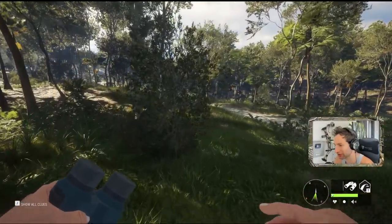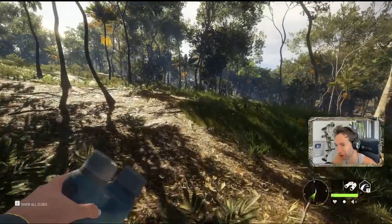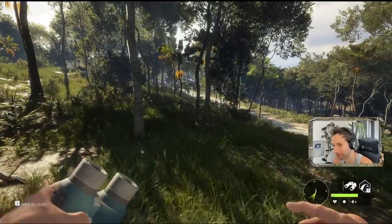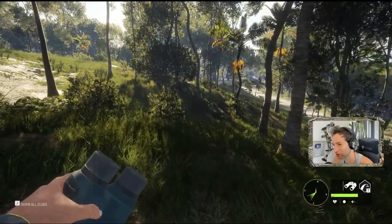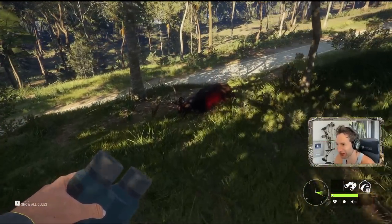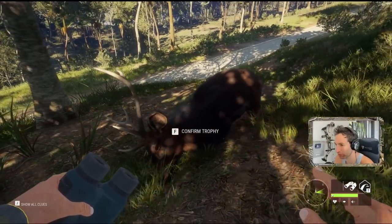But that's all right. We still got some pretty awesome animals down, including our first ever big sambar buck. And now we're going to go over here and take a look at him. Which is literally right here. We walked right past him. There he is. What a buck. What a rack. What a buck.